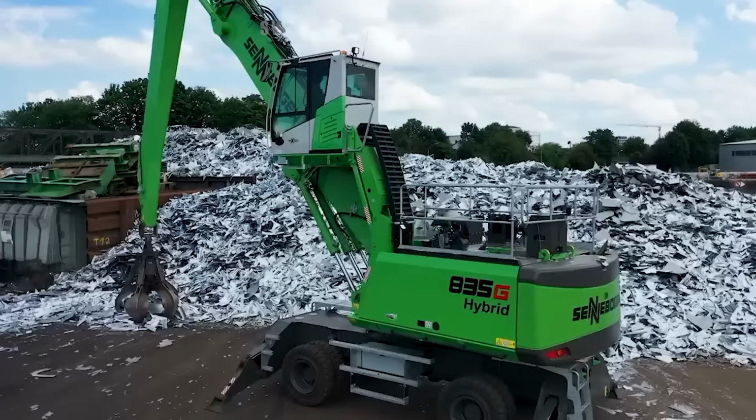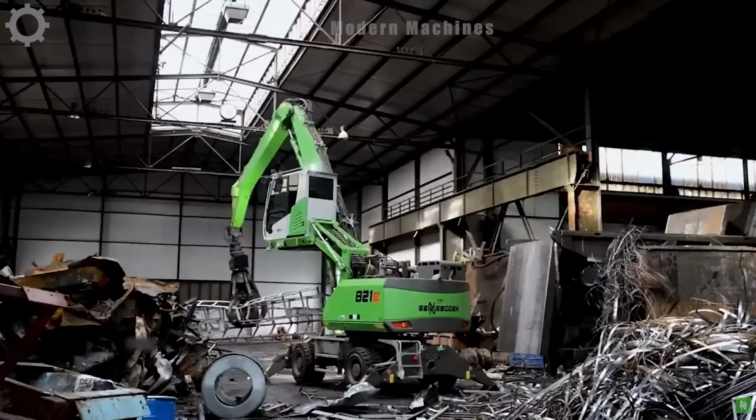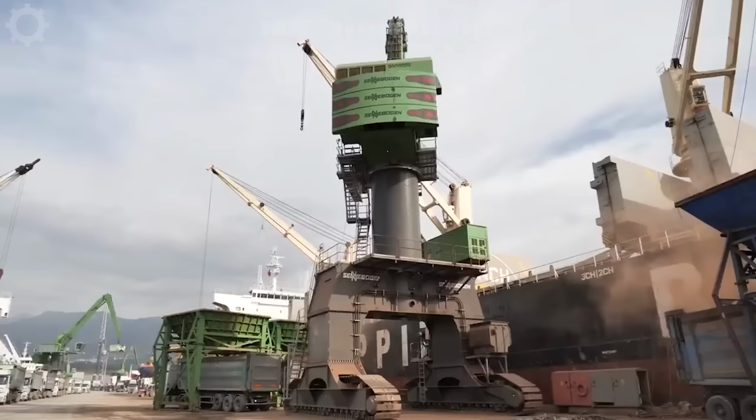This crane has a boom length of about 50 meters. To control such machines, the driver needs to be very experienced. The four claws of this crane will firmly grip the materials to be recycled and move them easily.